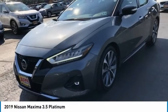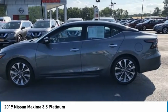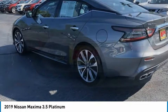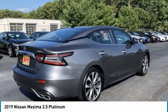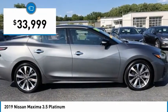2019 Maxima. Maxima offers elegance with an edge. The spacious interior provides refined comfort for up to 5 passengers. Advanced technologies such as Nissan intelligent key and push button ignition offer convenience and control, and is priced below $35,000.